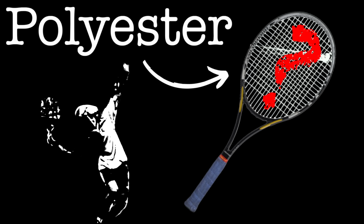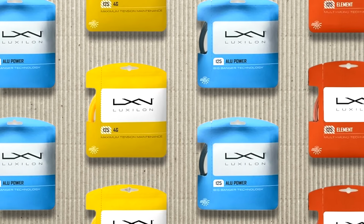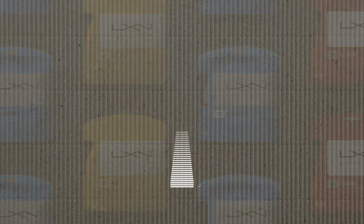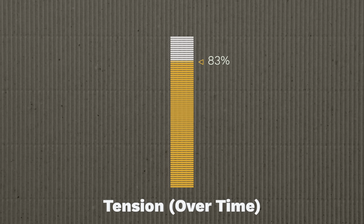Why was this significant? Well, polyester surprisingly had been around as a more durable gut alternative for many years, but due to the string's extremely poor tension-holding capabilities and unforgiving stiffness, few players ever seriously considered using the string in the age of serve and volleying.